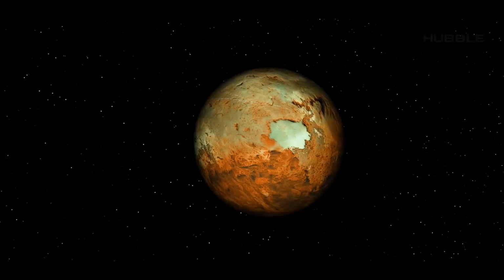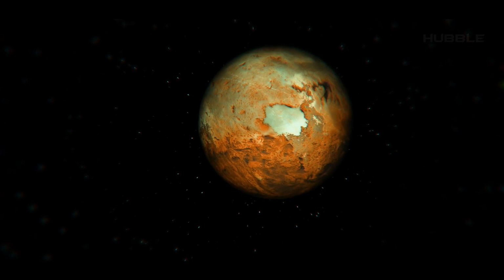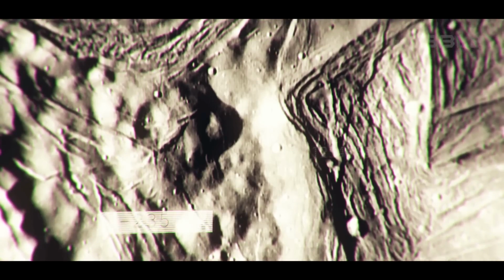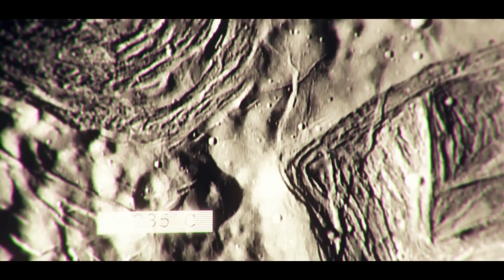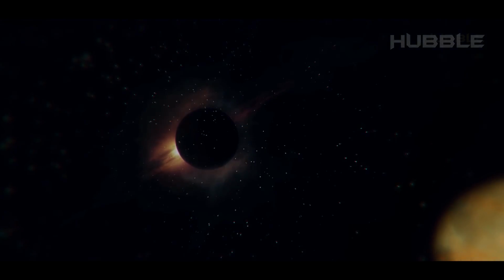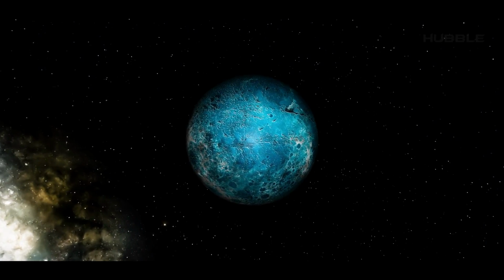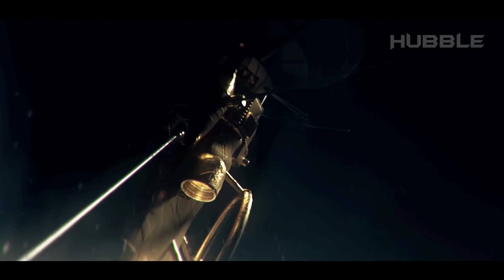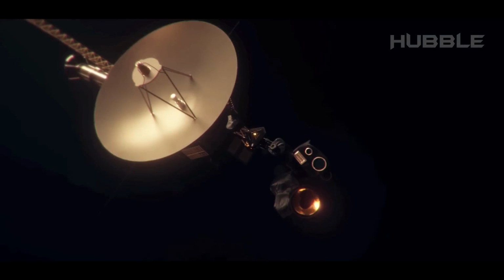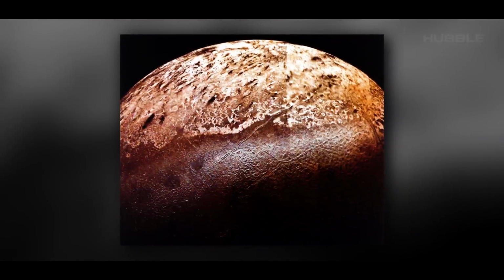The moon resembles a huge piece of ice with a diameter of 2,706 kilometers. The temperature on the surface reaches an incredible minus 235 degrees Celsius, which makes this body the coldest in the entire solar system. It's so frosty that even nitrogen falls in the form of frost and snow on the mountain slopes and valleys of the mysterious moon. During the visit to Triton, its polar cap was revealed to be truly huge and covered a significant part of the southern hemisphere.